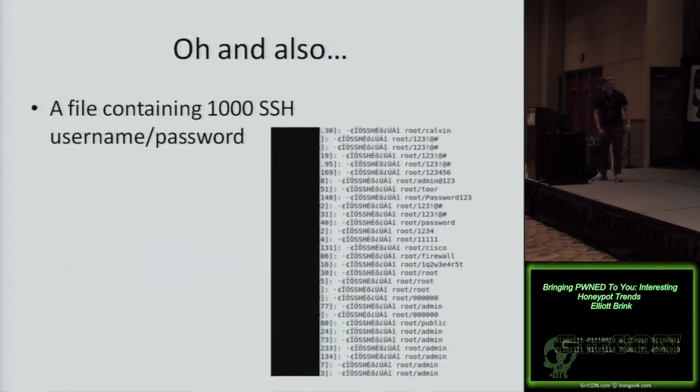And then I also found this too. A text file that had 1,000 SSH usernames and passwords. About 90% of them were root. And the last modification date was about a couple days before I downloaded it. So there's a fairly good chance that most of these systems, I would be happy if 50 of these systems were actually truly vulnerable systems. And this was found in the same place that they're downloading their malware from, and it's just lazy note-taking, really.